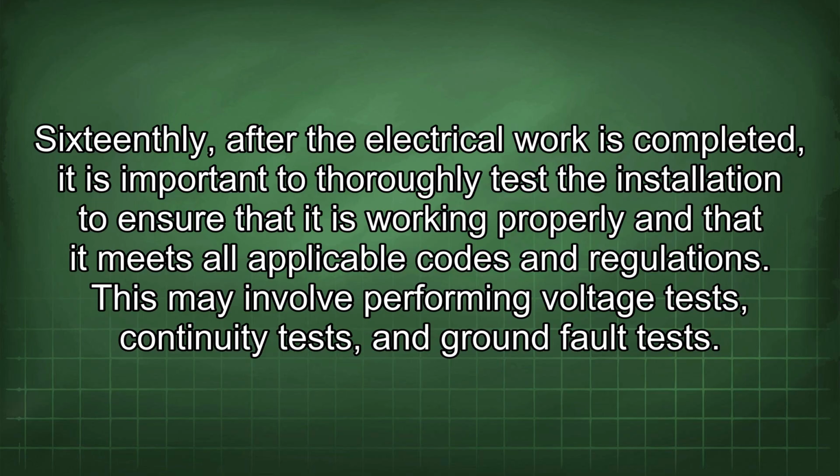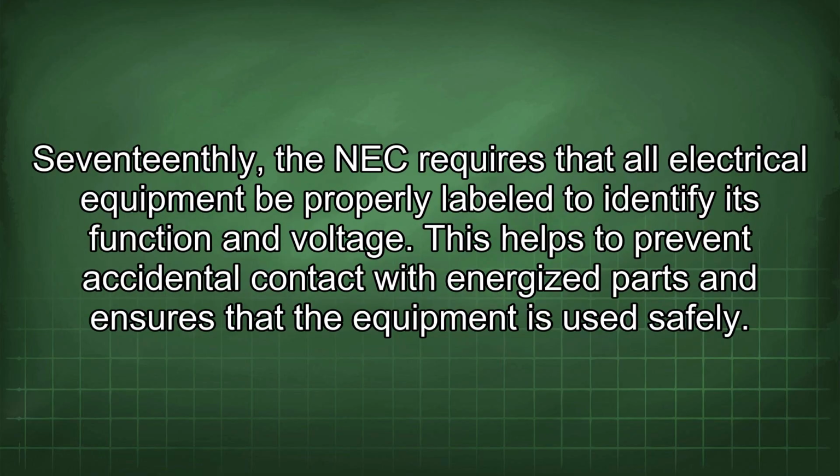16thly, after the electrical work is completed, it is important to thoroughly test the installation to ensure that it is working properly and that it meets all applicable codes and regulations. This may involve performing voltage tests, continuity tests, and ground fault tests. 17thly, the NEC requires that all electrical equipment be properly labeled to identify its function and voltage. This helps to prevent accidental contact with energized parts and ensures that the equipment is used safely.